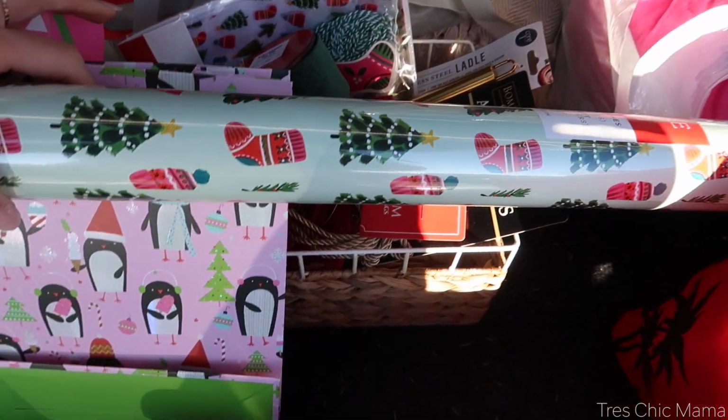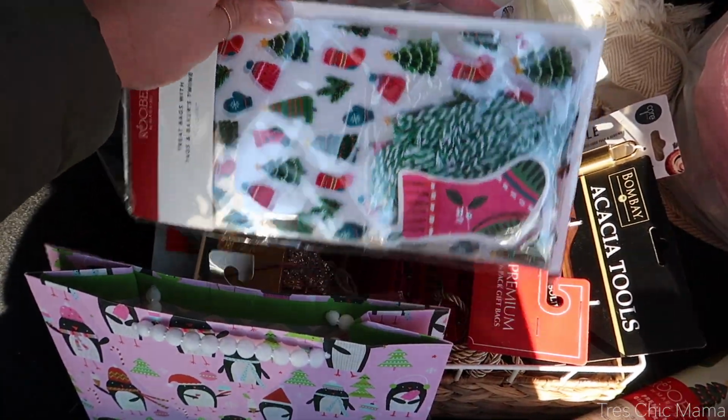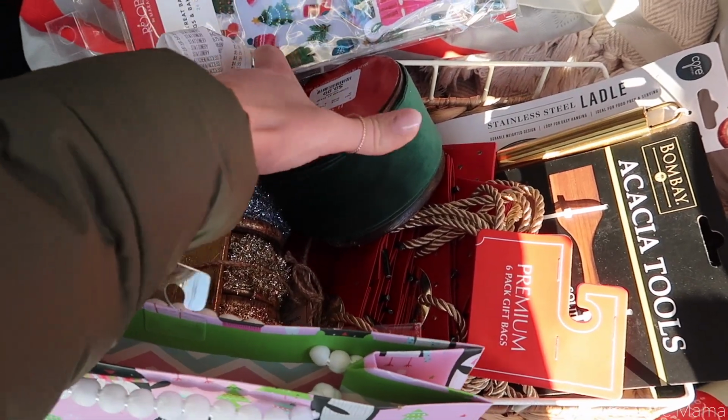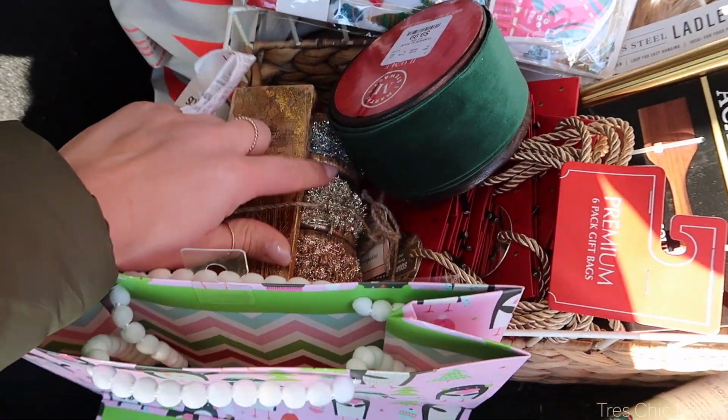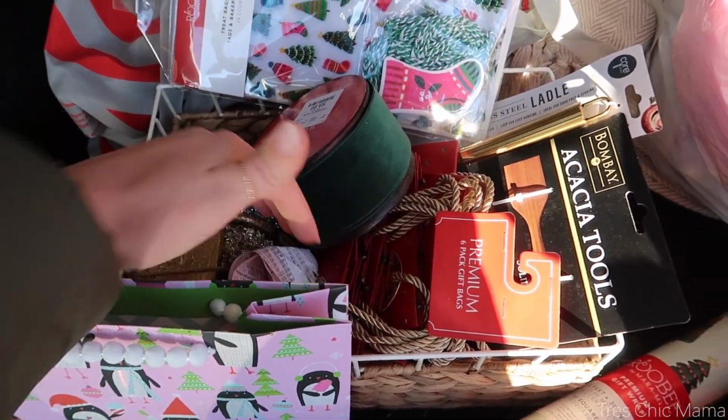I got so many cute things and gift bags. I needed more wrapping paper. And then for homemade treats and cookies for friends and family, found some velvet ribbon, colorful ribbon, little gift bags. So we're all in good shape here.